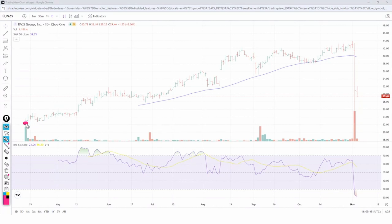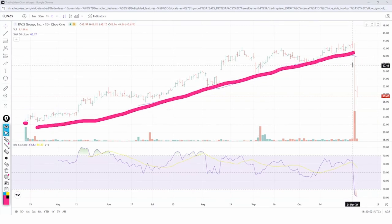Now, the stock IPO'd back here in April. On that first day, it opened for trading at 23.06, closed the day at 24, and had one heck of a run up until, so this stock peaked November 1st, 43.92. Wake up on Monday with the Hindenburg report, and it's look out below.